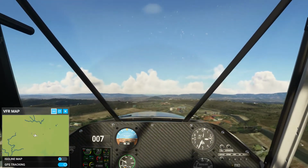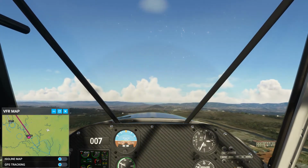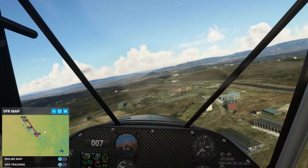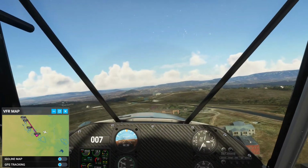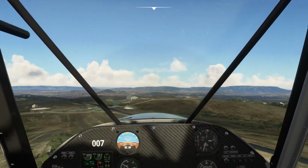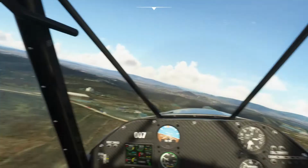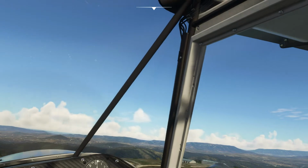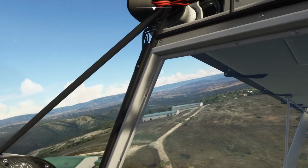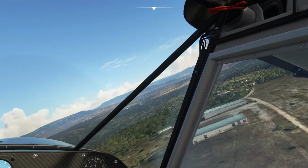Here it comes. Yep, where are we? Not sure. It seems to have the wrong map loaded, that's what it could have. Anyway, this is the turn point. This is the one. And what a great view you get when you turn right here. Wow.